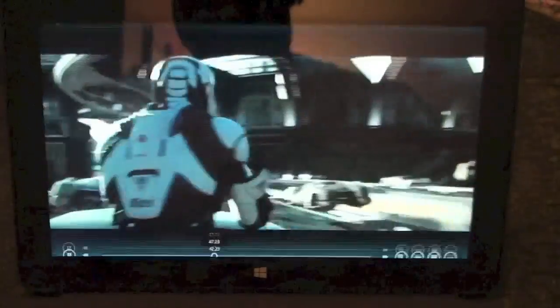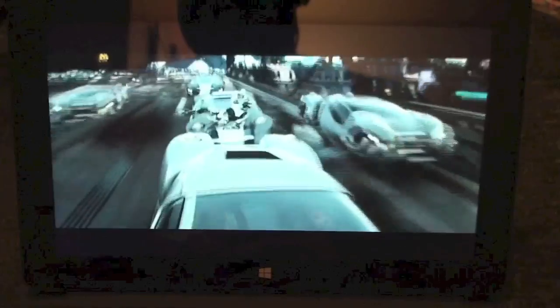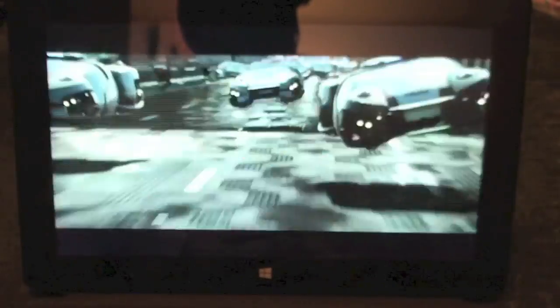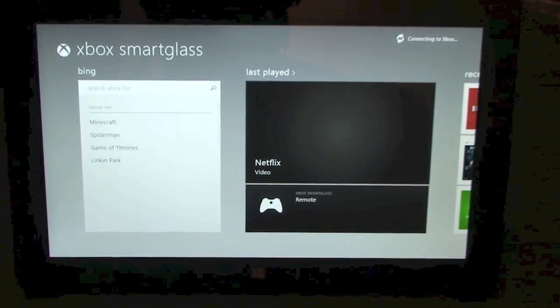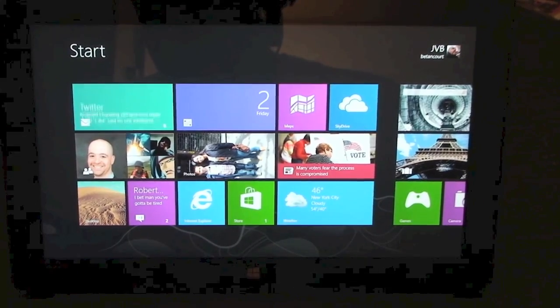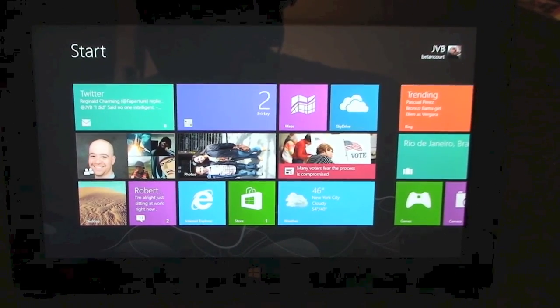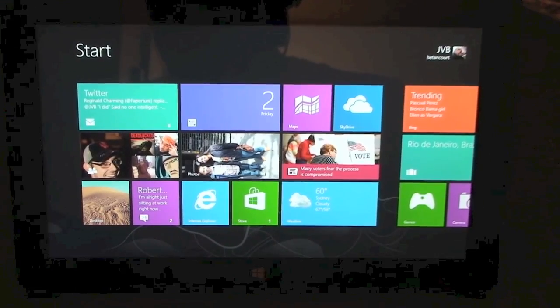It's an HD video, and it ran with no problems. I did have issues finding the right app that would play an AVI file. That was one thing I should have expected, but nonetheless, there is an app that will handle it. Now look at this interface. It's very crisp, clean, modern.